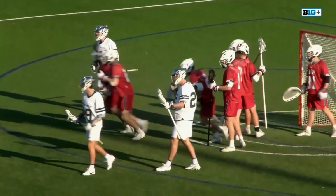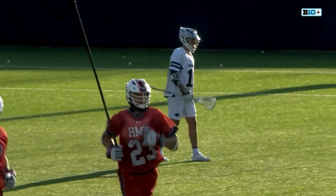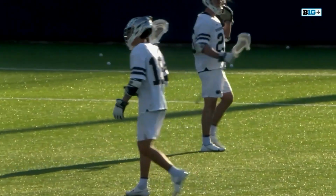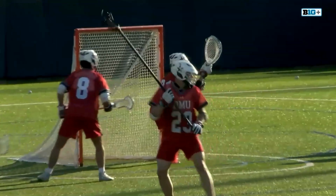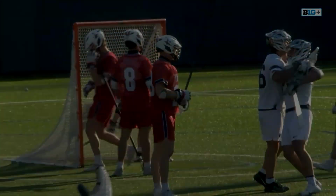as they extend the lead to 12 here, or 13 I should say, as they are up 20-7 now with just 8 minutes left in this one. So we get a replay on that one. Barry has a beautiful inside roll dodge, and he's just able to get underneath of his defender, and he is left on an island, and he buried that one.